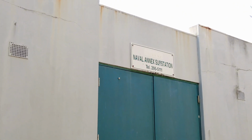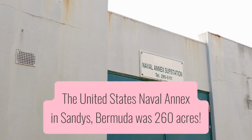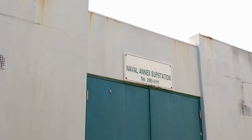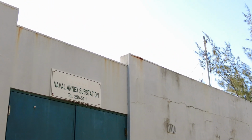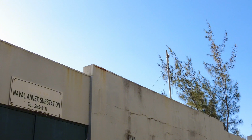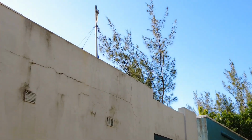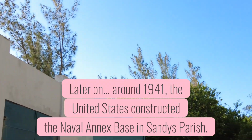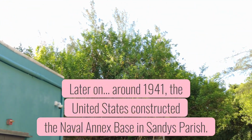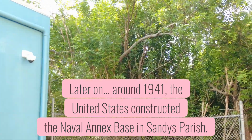Naval Annex Substation. Well, many years ago, this property, it's huge, you can't really get a sense of how big it is right now, was the United States Naval Base. You remember the British established bases and forts here in the mid-1800s, when relations between themselves and the United States were not good. But then later on, around the world wars, I guess they became somewhat of pals and allies, and the United States established a base here as well.